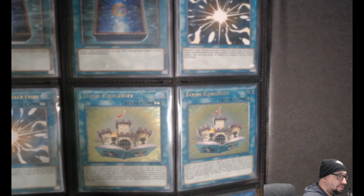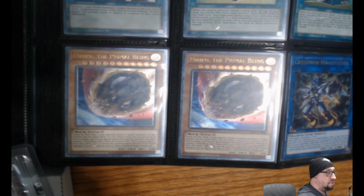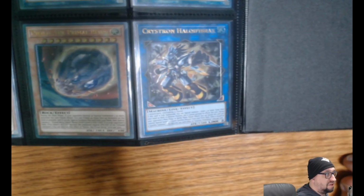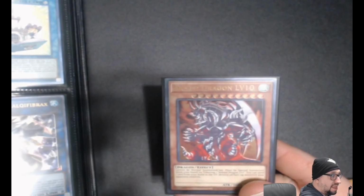And then two Super Poly OT14s, two Ultimate Rare OP14 Toon Kingdoms, two Nibiru Ultimate Rares, and a Kristan Helki Fibrex Ultimate Rare. Just so you guys know, I haven't actually updated the binder and pulled out one of the Exodia heads yet. I need to do a little bit of updating, but I'm going to pull out the Ulti head because I do have an Armed Dragon level 10 Ultimate Rare that I just need to get in there. So I just haven't done it yet. So you add like $9 to the value when you take out the Exodia head.